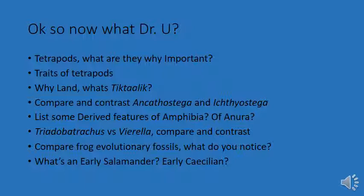Can you compare Triadobatrachus to Vieraella? These early frogs. What's an early salamander? What's an early caecilian? Tell me a little bit about that, and compare and contrast some of these early amphibians as we start learning more about our amphibian groups.